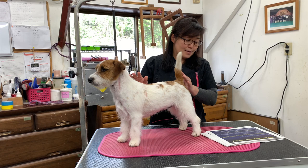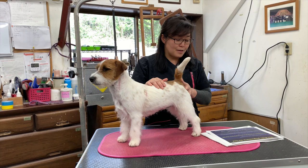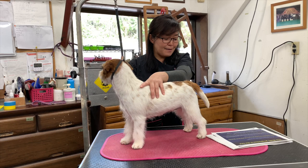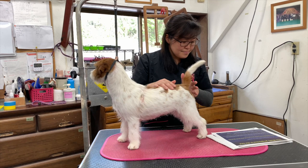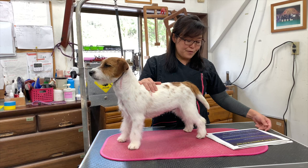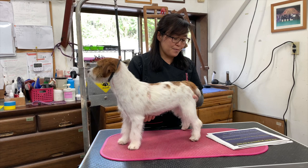Loin: the loin should be short, strong, and deeply muscled. Chest: deep rather than wide, with good clearance from the ground, enabling the brisket to be located at the height midway between the ground and the withers. The rib should be well sprung from the spine, flattening on the side, so that the girth behind the elbow can be spanned by two hands. Here it is about 40 to 43 centimeters. We have to put emphasis on chest deep rather than wide. This means that the girth behind the elbow can be spanned by two hands.